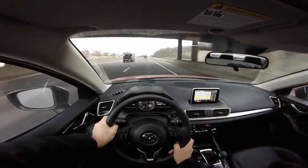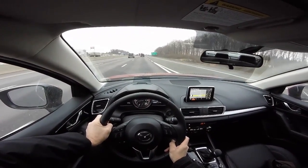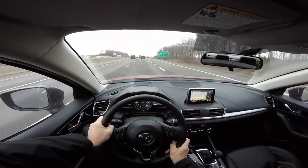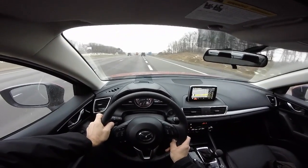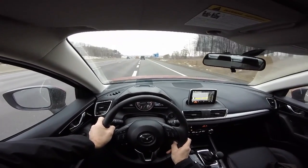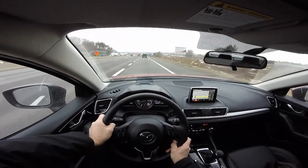Okay, so this is my exit, Highway 24, exit 282. So that means we are 282 kilometers from the border with the States. So 150 miles.